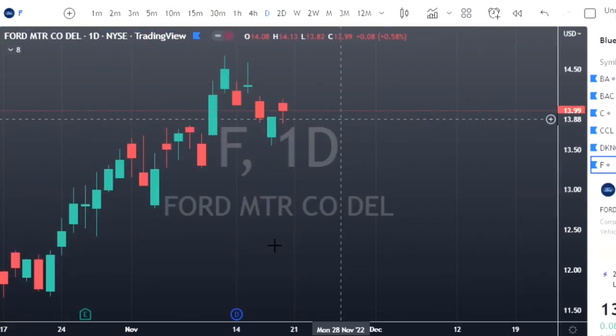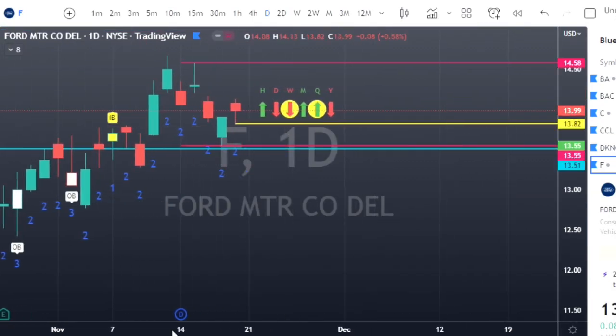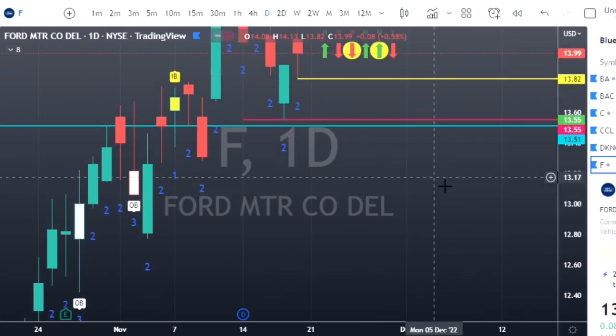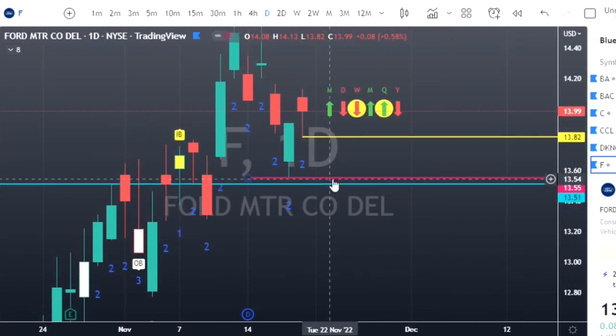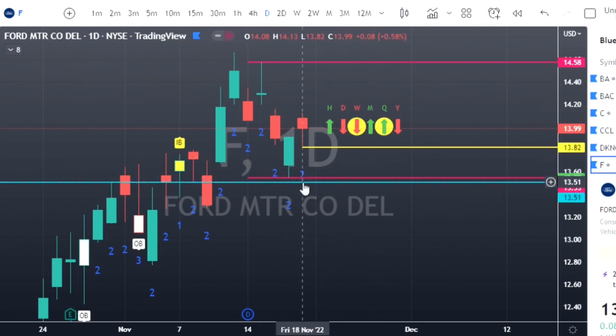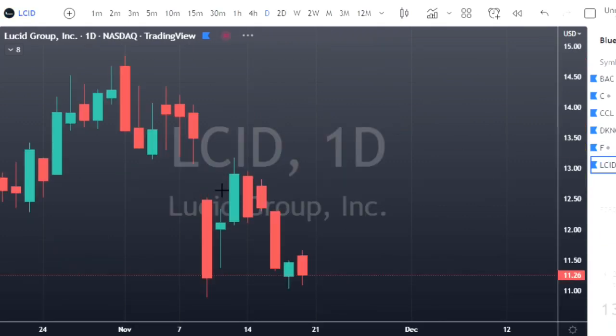Ford Motor Company, 2-up, finished red, inside bar, puts at 13.82, and again, first targets, trigger 2 down on the weekly, inside bar, 2 pink lines, yellow circle. We would also go red on the month right here at that blue line. So full time frame outside of the quarterly for Ford.